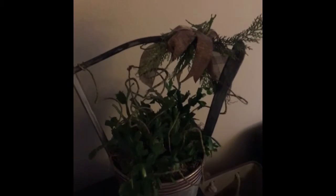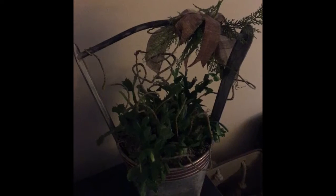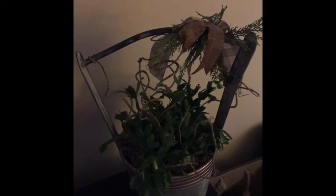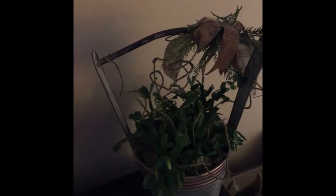This is a Christmas cactus. This is my housewarming gift for my parents. They gave this to me in December when I moved in here. So that is done quite well. I'm having new growth, see the light leaves, and I'm excited to see what it is. I don't think it's going to bloom, but we'll see.